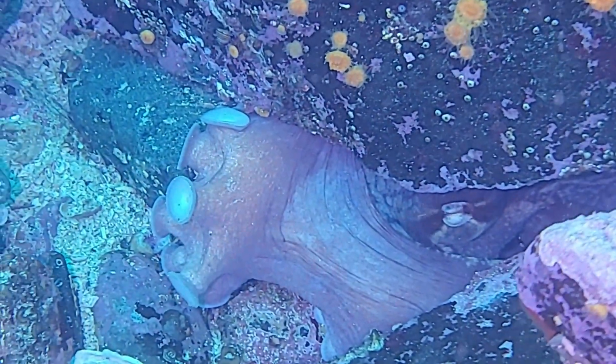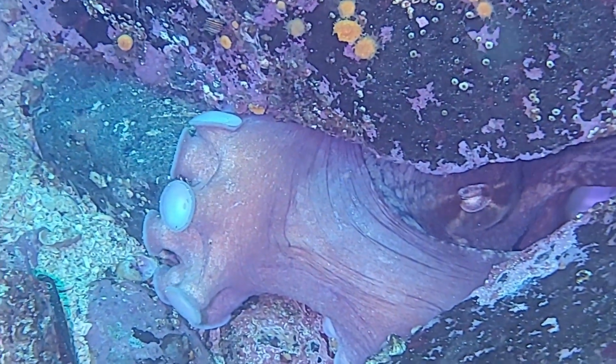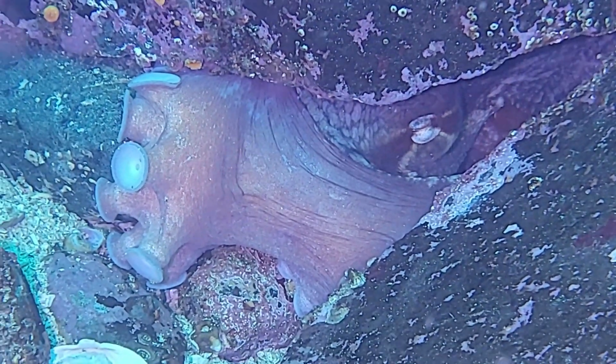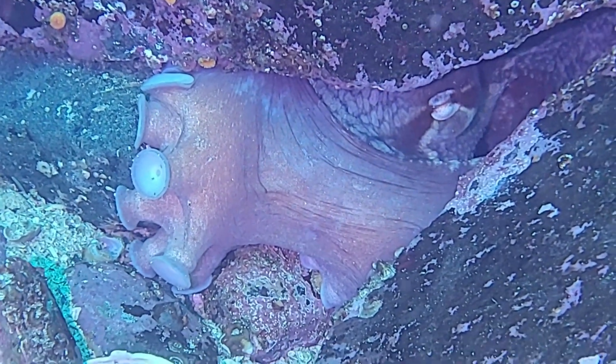And here's the star of the dive, a giant Pacific Octopus. We found this guy hanging out in the open with a couple divers, and it slowly retreated to its den, but it stayed near the entrance.